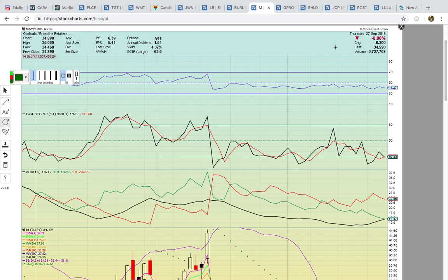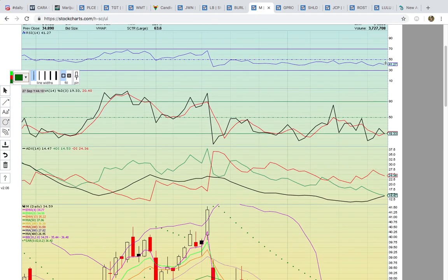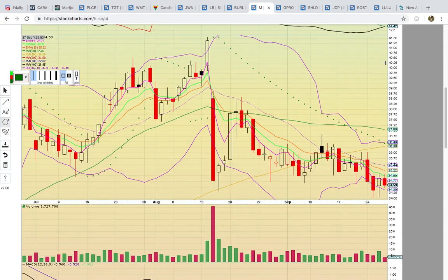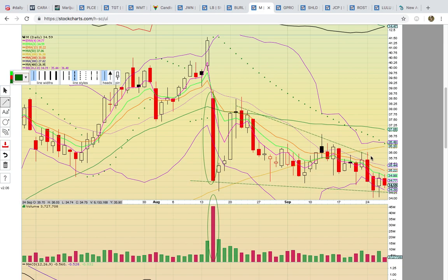Okay, whenever you're looking at the retailers, you have to look at Macy's. So let's take a look at ticker symbol M. What's happening with Macy's? It's been pretty blah here. They drove it down after the big red candle. You can see it had the sell-off, and it hasn't really gone anywhere since then. It's just been in this kind of holding pattern here.